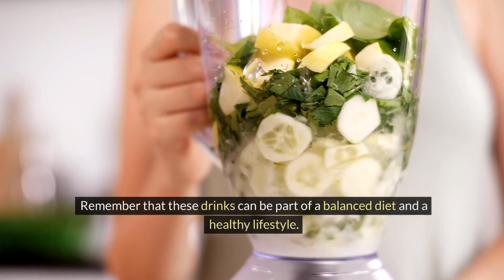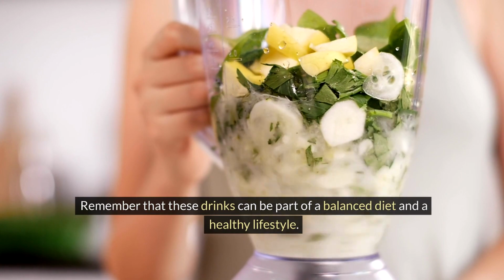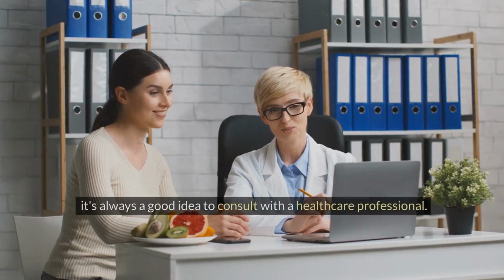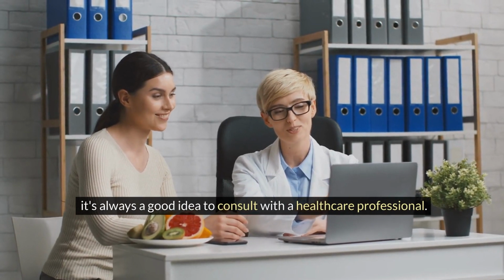Remember that these drinks can be part of a balanced diet and a healthy lifestyle. If you have specific health concerns, it's always a good idea to consult with a healthcare professional.